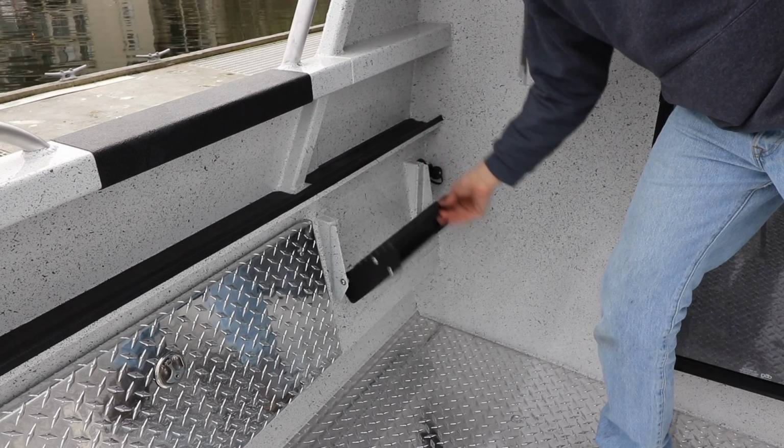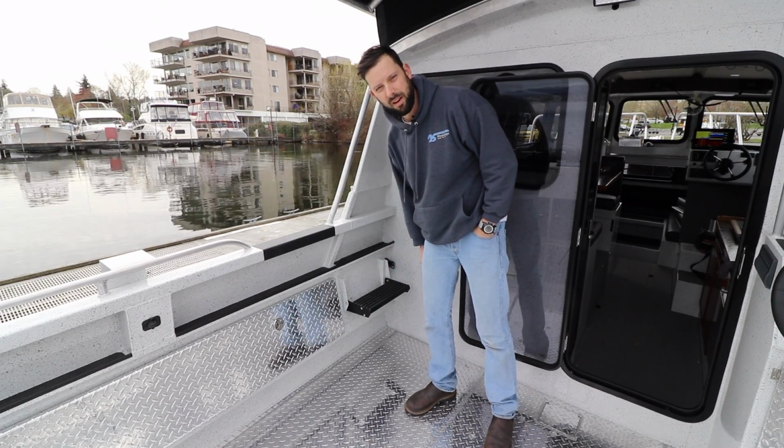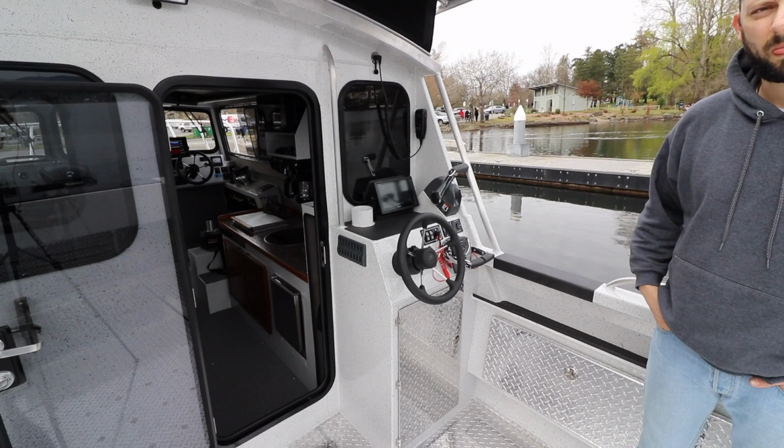Step folding to get in and out. Another spigot. This one's connected to fresh water. They have a 25-gallon freshwater tank under the floor. So they have fresh water here and at their sink inside the cabin.